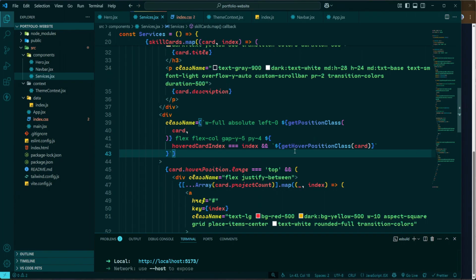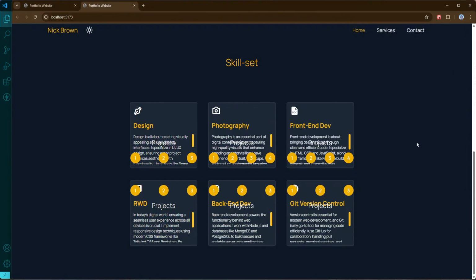Okay, so I think everything's correct. So if the current card is being hovered, getHoverPositionClass is applied, moving the project links into view. If no card is hovered, the project links remain hidden. Let's go to the browser. Now when we hover over a skill card, the project links will smoothly appear in the correct position.